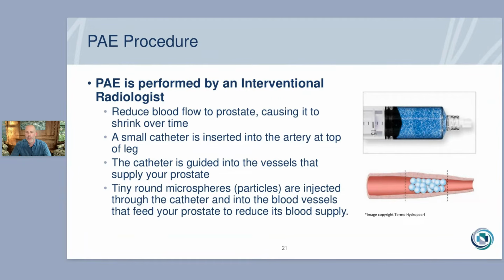The catheter is not inserted into the bladder. This is done, for example, similar to a heart cath procedure, where I make a small poke in the artery at the top of the right leg. I then go up with a catheter about the size of a spaghetti noodle in the artery. I inject X-ray dye and I map out the blood supply to the pelvis. From that picture, I'm able to determine which arteries go to the prostate.